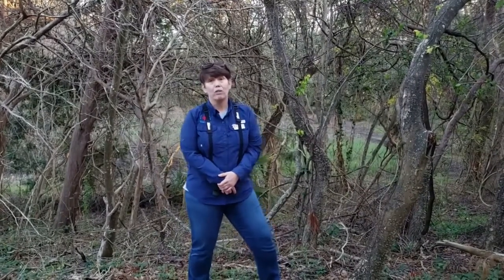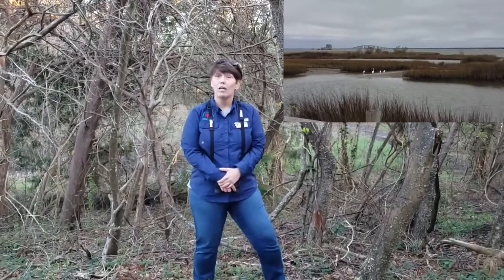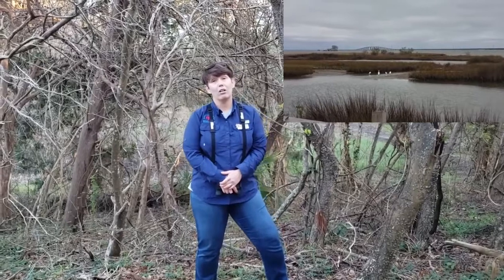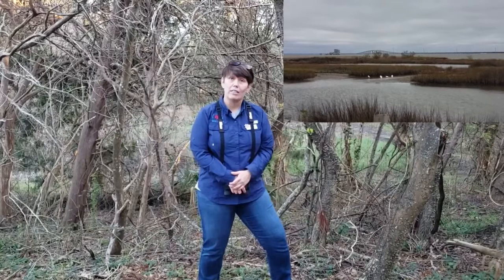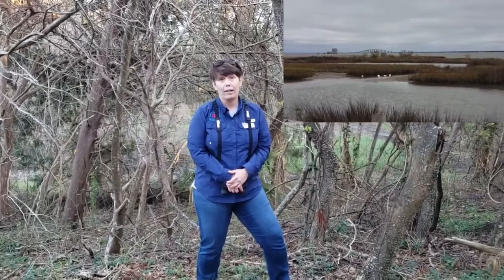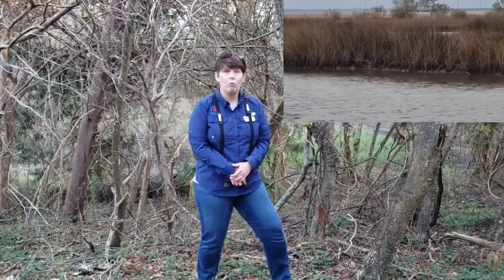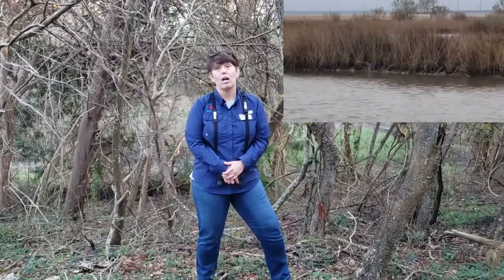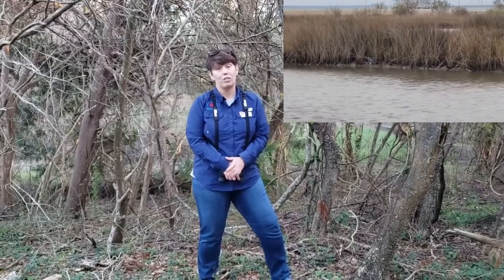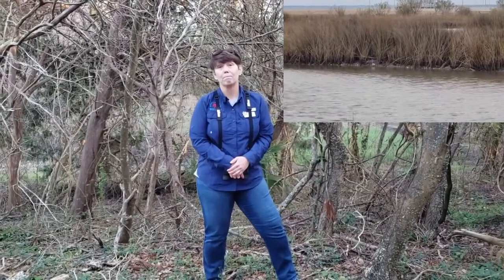But another place you can visit, and not just here on Dauphin Island, but anywhere along the Gulf Coast, is a salt marsh. Here in our salt marshes along Dauphin Island, I have found egrets and herons, tricolor heron fishing in the little tidal pools. So even on a windy, cold day, you can find those birds hunkered down in the salt marshes to get out of the wind, but still catching food in the winter time.